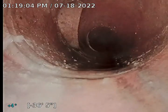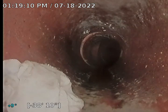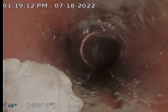Okay, got that located about 5 feet deep in between the two properties. Kind of right about dead center line there. Come back a couple more feet and back into the 4-inch diameter section now. So this is a 4-inch by 6-inch diameter shift.